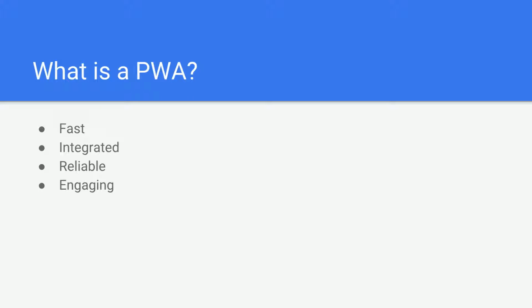So, that's pretty much PWA. Okay, well, really, what is it? What do I need to do? What are the things I need to do to my website to make all of that happen? Well, there's a couple of major things, and I'm going to go through them in this talk today. But it's a really wide range of technologies that you can implement to make your website like this.